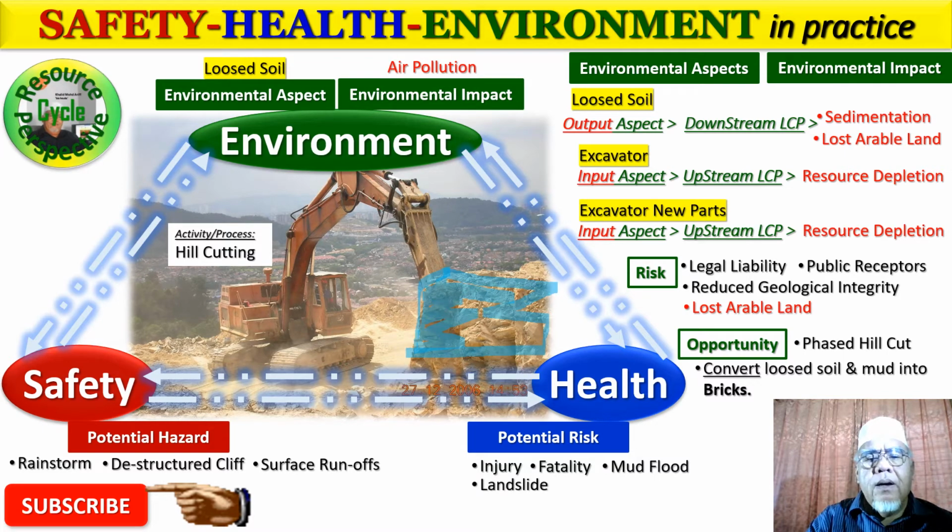Here our main concern, and one example of an environmental aspect that we are going to discuss, is the loosened soil. All these are environmental aspects. The machine, the excavator itself, is an environmental aspect. All the individual components that make up this machine are environmental aspects. And of course, the hill is an environmental resource. It is an environmental aspect, except that it is an environmental media at this point. So when this machine comes in to begin its activity, this activity carries on, involving all the environmental aspects: the machine, the fuel it uses, and also the natural geological structure.